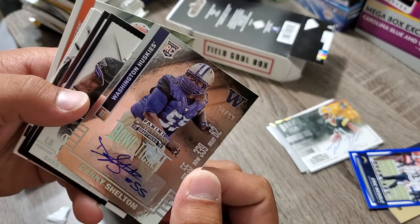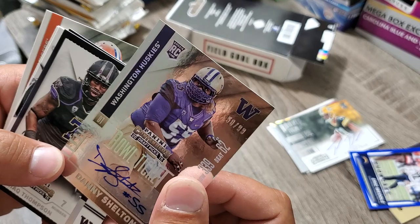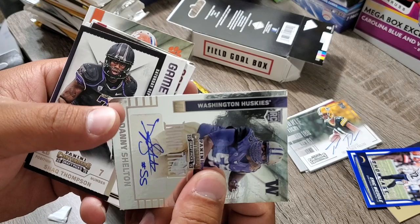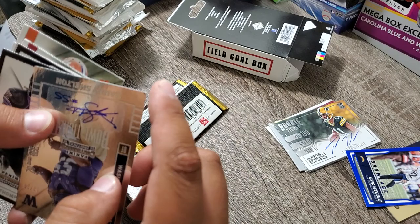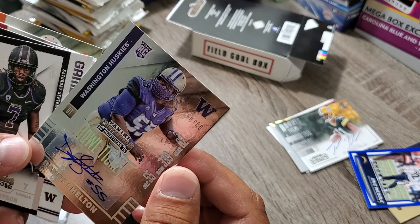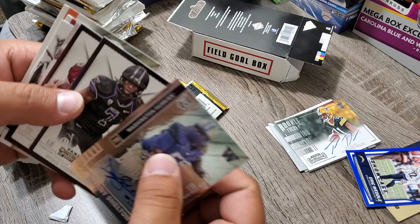Oh, man. Bowl ticket, 50/99. Autograph. He even wrote his number on it, but look at this. Look at that corner. That is just horrible. Wow. That is, I don't even know. The card doesn't even matter at this point. Well, two cards I found like that so far.